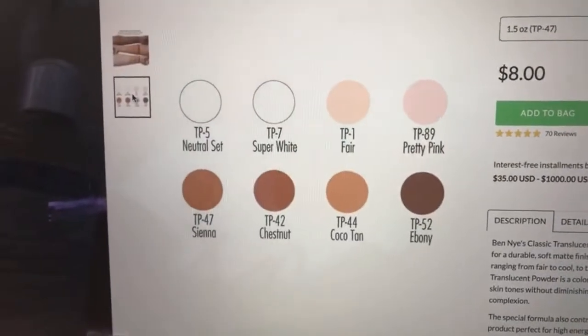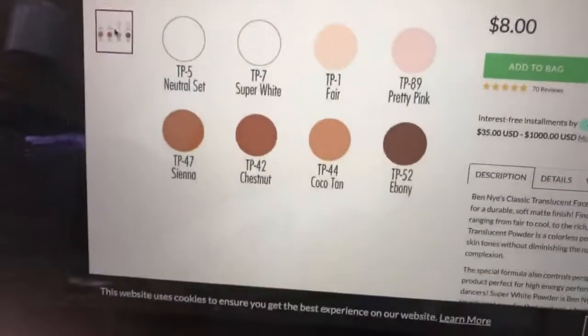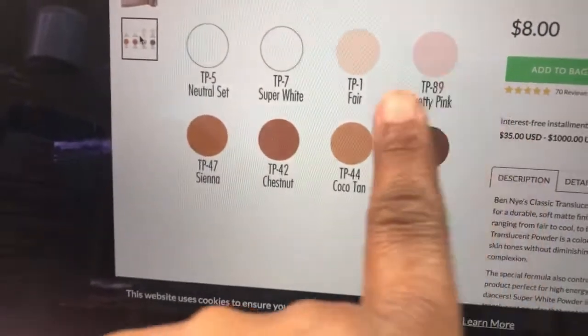Perfect. Hey girl, I'm so late, but I love the eye color. Thank you, Tamia.